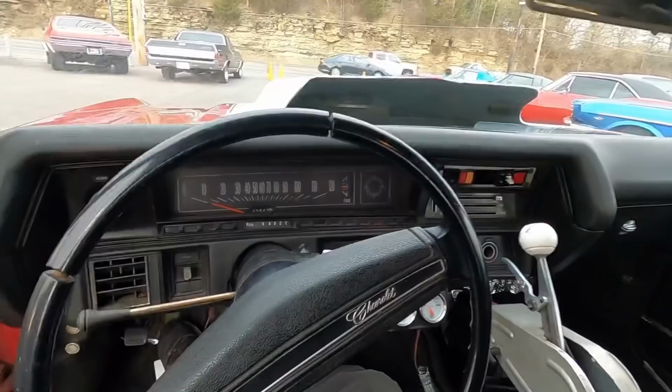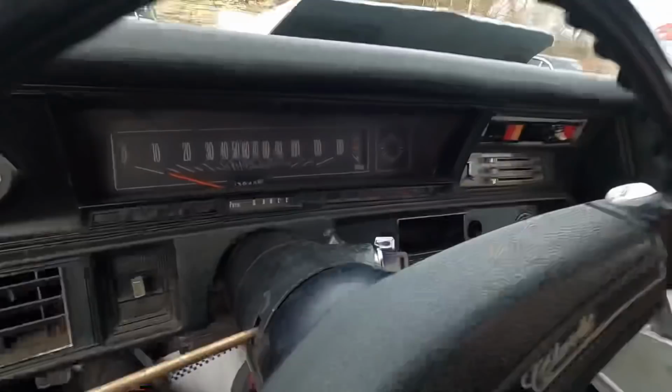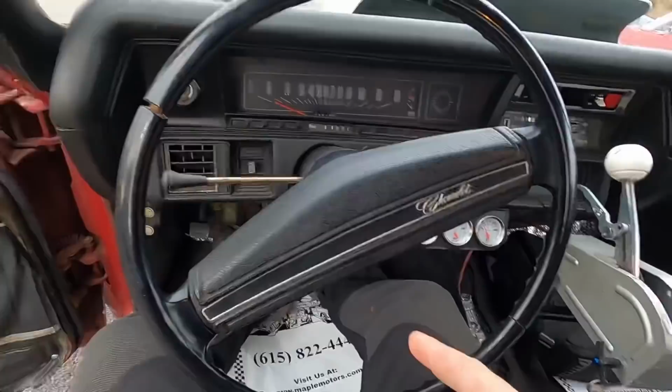It starts up pretty good. The blower motor, none of this stuff works. I was trying it earlier, it would not cut on. The wipers are not hooked up to anything. Showing 93,000 miles, of course, that's hard to stand behind when everything's been changed out. Place your bets on the horn, though. We're getting ready to try it out. You can see the door panel over here is missing the armrest, too.